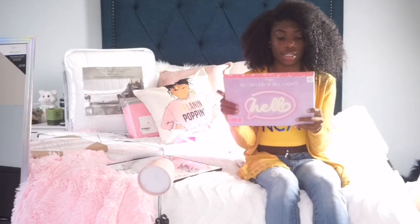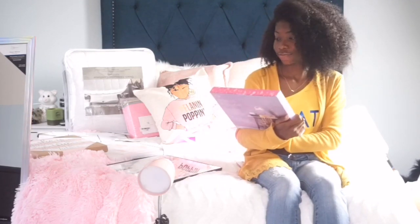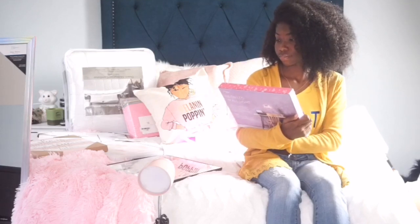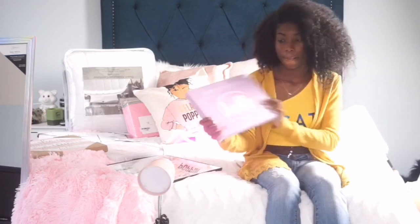Oh yeah, I forgot another little lighting thing. This is a neon LED wall light. It says hello on it, as you can see. And I got this from Hobby Lobby also. It was $10. And I think when we went, my mom found a coupon online for wall decorations, and we got everything half off or something. So I don't even think we paid $10 for this. We probably paid like $5 for this. Yeah, it's a cute little light up home light.